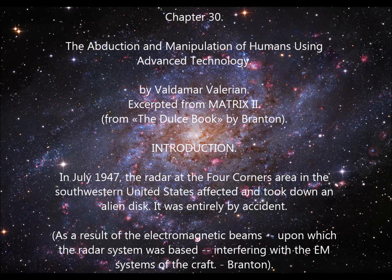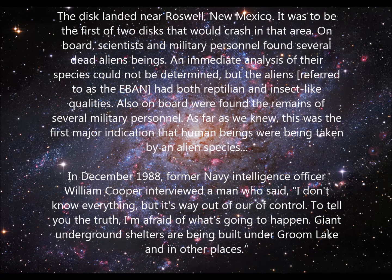Introduction. In July 1947, the radar at the Four Corners area in the southwestern United States affected and took down an alien disk. It was entirely by accident, as a result of the electromagnetic beams, upon which the radar system was based, interfering with the systems of the craft. Branton. The disk landed near Roswell, New Mexico. It was to be the first of two disks that would crash in that area.